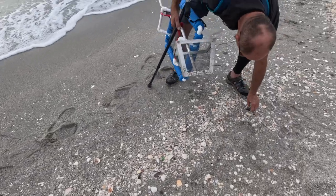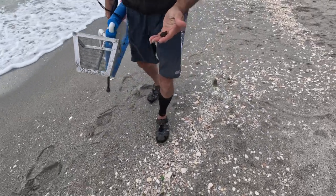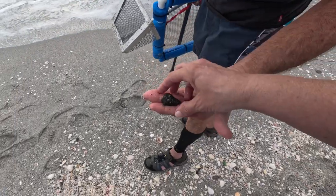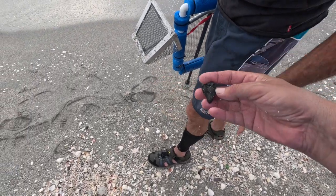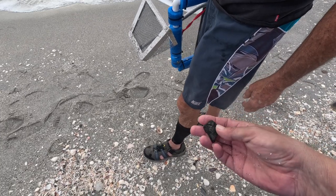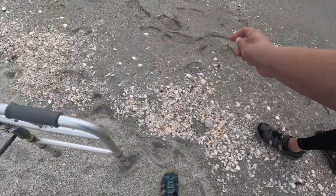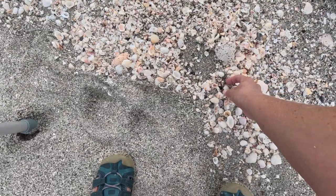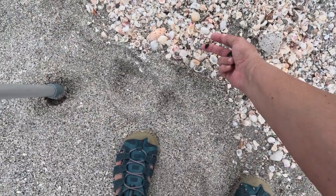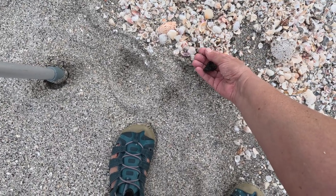Did you find something else? No. It's pretty chewed up, but it might be. Geez, I'm not sure if this is a tooth or what this is. Well, when in doubt, we take it home. Exactly. When in doubt, we take it home. And every time I look down, I swear I see something else. Like right there. Piece of a stingray barb.